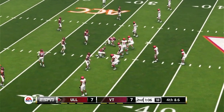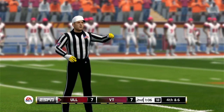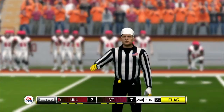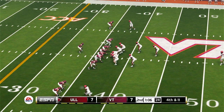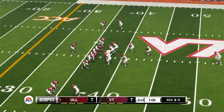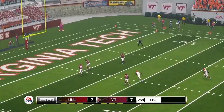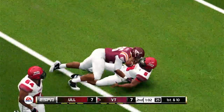Might have been some early movement up front. False start, offense. Maybe he got the cadence wrong coming out of the huddle. The coaches have a low threshold for mistakes like that. Little too much leg into that punt. They'll bring it out to the 20.